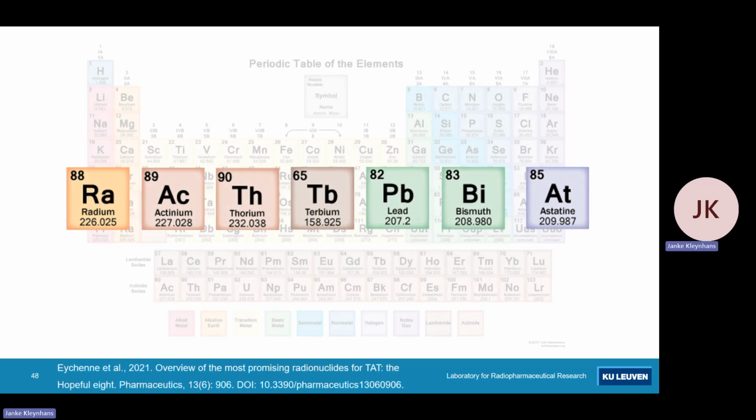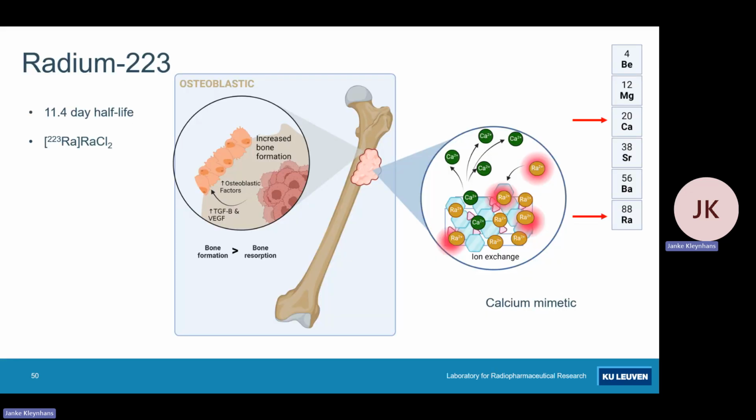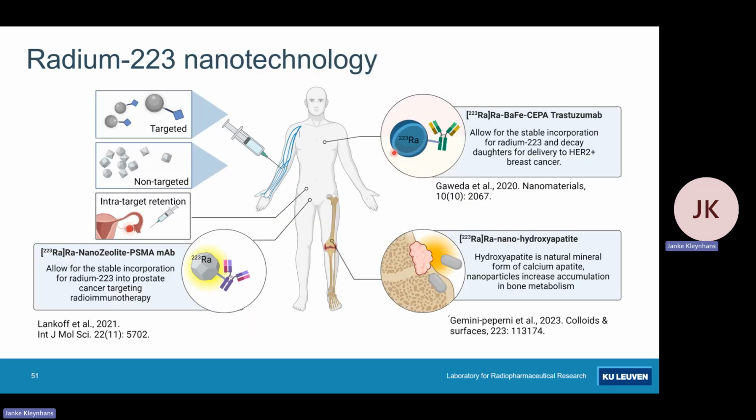Then going further, radium-223. If you are busy on nanoparticle development of radium-223 or targeted, or even just looking at the radiobiology of radium-223, please pop me a comment. It has an 11.4-day half-life, and it has the same characteristics as calcium due to being on the same level on the periodic table. So it's incorporated during bone formation in ion exchange, and of course in areas of high metabolic activity, incorporation increases. But we want it targeted, and this is quite tricky.